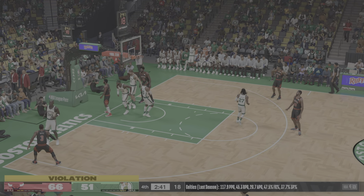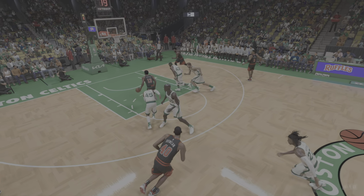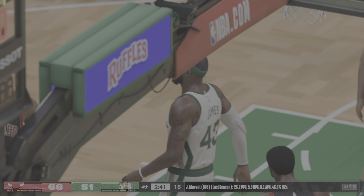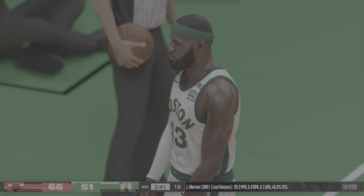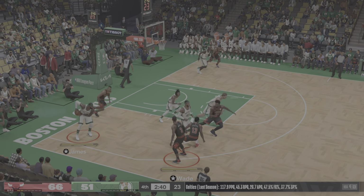Frazier and the rejection by James. Over LeBron. No, no, no. Going to have to try something different next time. And that rejection had some mustard on it. Huge, huge play. And that has got to help the morale of this team. Let's see if that sets up a run here.